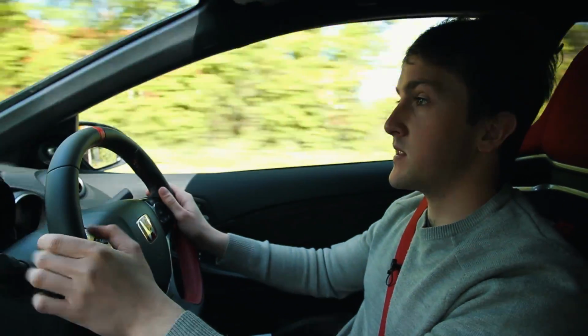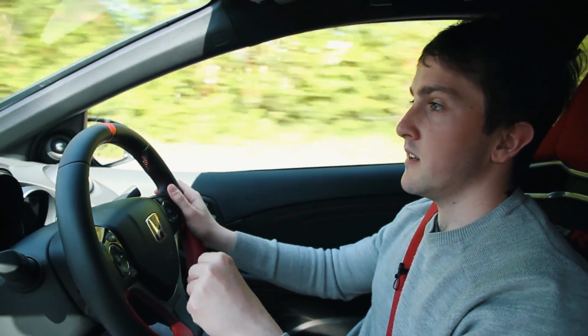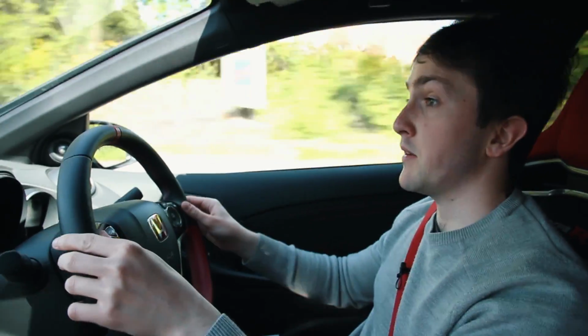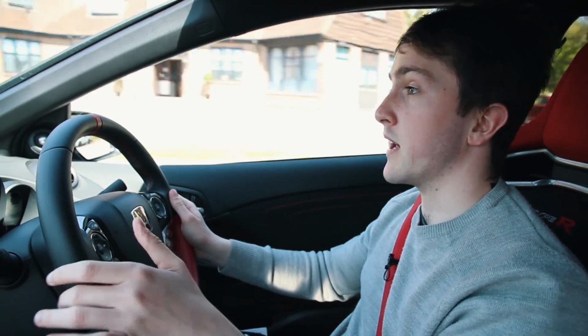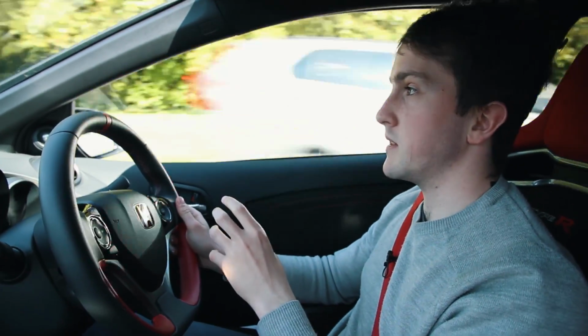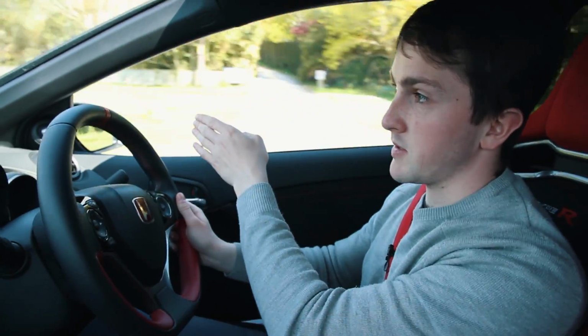One of the biggest differences, I think, between this and the previous Type R, the FN2, is just how much front end grip it's got. So in that car, you could always, even in the dry, as well as the wet, start to feel the front end push. Whereas in this, there's just so much front end grip, way more than I expected. It just points and goes.